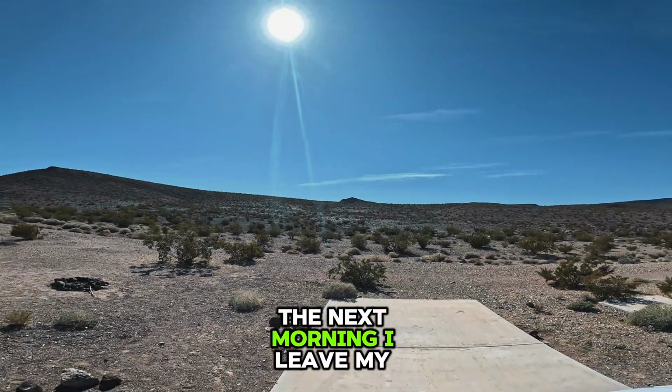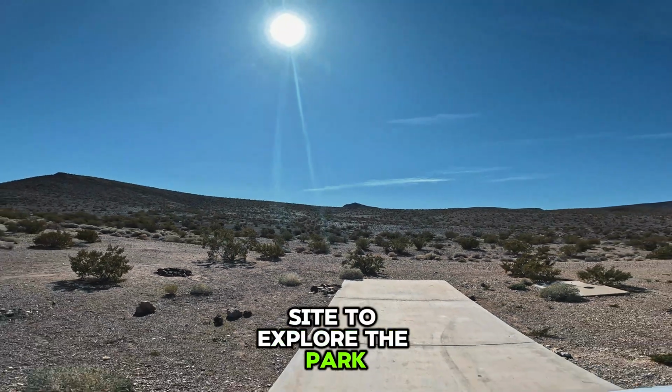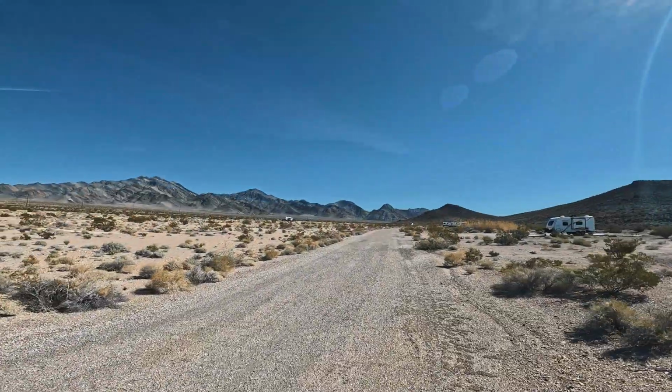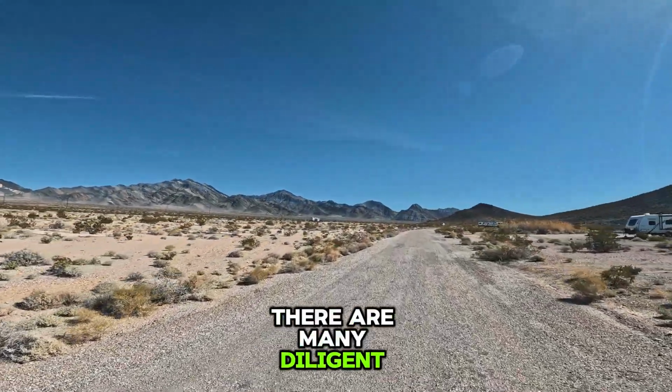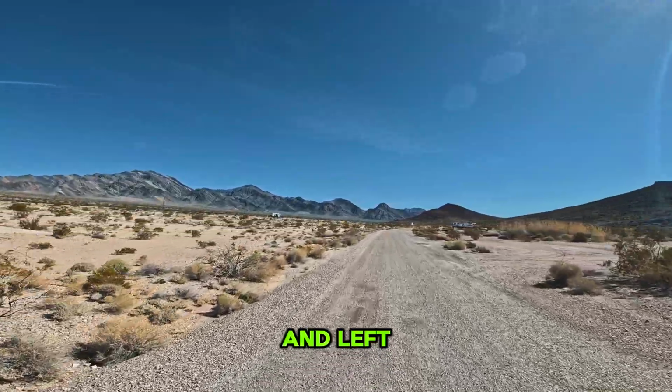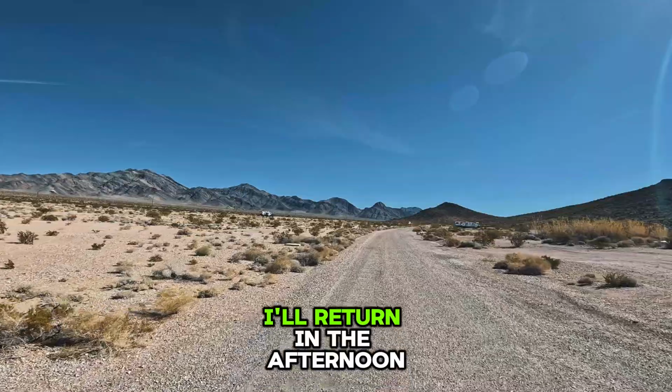The next morning, I leave my site to explore the park. There are many diligent campers. Many campers from last night have already packed up and left. I'll return in the afternoon.